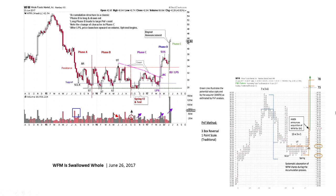And then we have this turn where we have these beautiful big bullish bars with high volume. And this tells us that we've completed phase C. This has tested this. And now we're starting to really launch Whole Foods up and out of the accumulation area and into an uptrend.